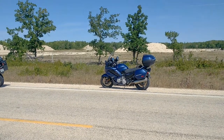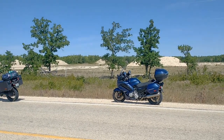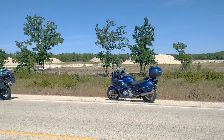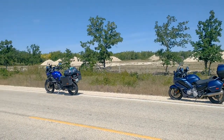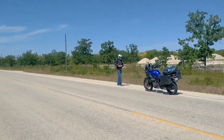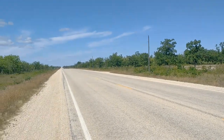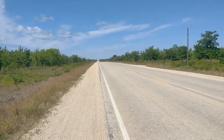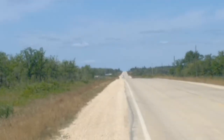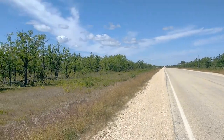Now the reason I'm stopping here, apart from to look at that wonderful FJR, is that we are now approaching the prairies, and this particular point illustrates beautifully what we're going to see when we get to the prairies, because what you'll see as I pan round is not an awful lot. There's a bit of vegetation. In that direction, you can see a road going on as far as the eye can see. There is a car in the distance, just one off. I'm going to pan round.